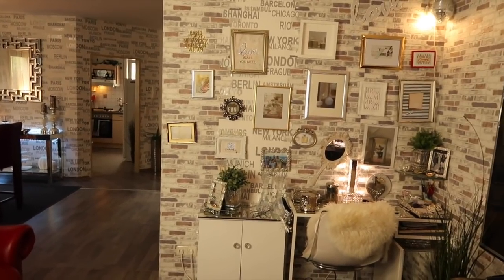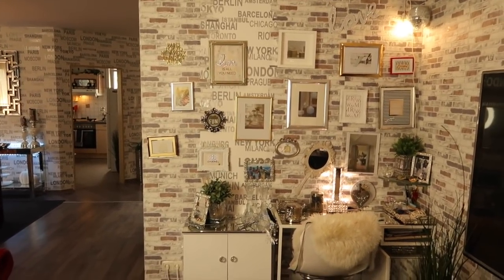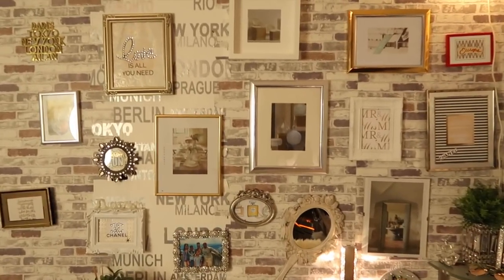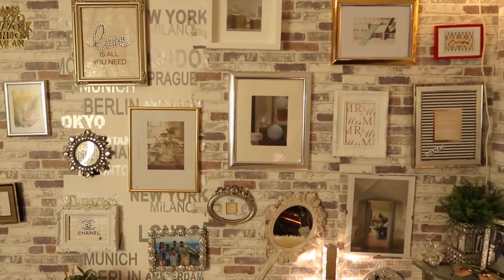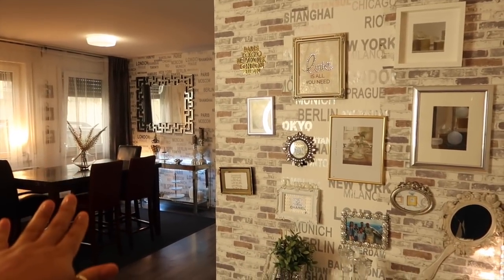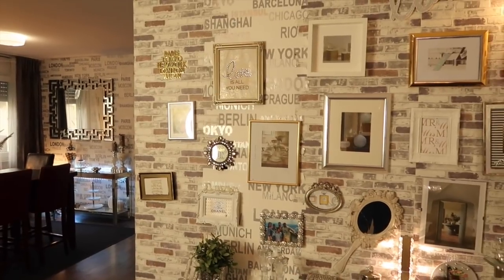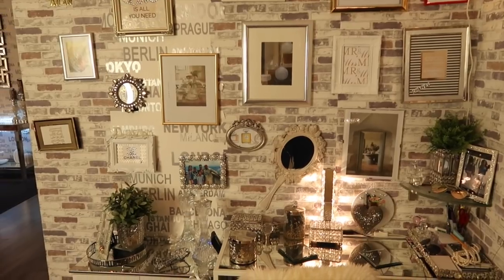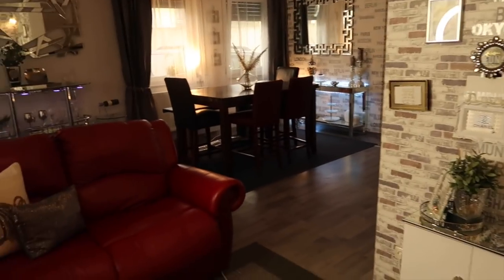Okay, I think what was overwhelming was my desk area. I think my desk area was a little overwhelming for some, because I have all of these pictures going on. But if you are coming in over here at the table, you cannot see this. If you're entering my home, you do not see this. This is just a wall. You only will see it if you're inside the living room sitting here on the couch. This is the only way.